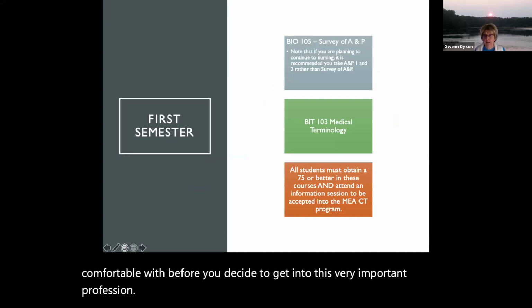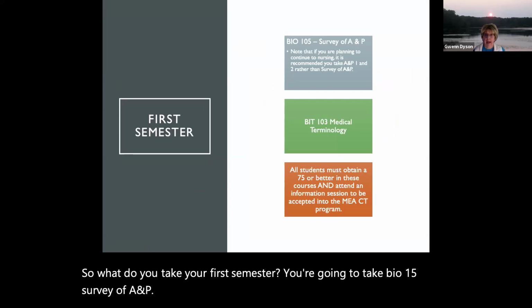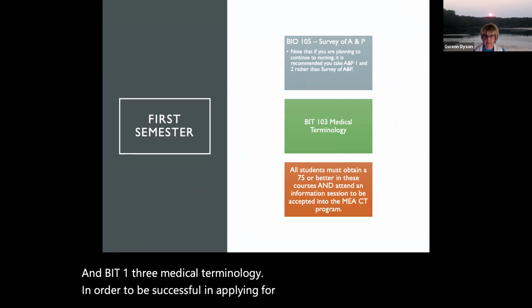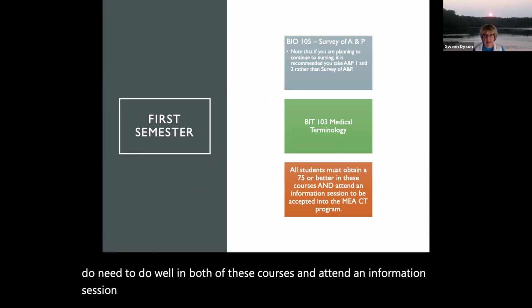So what do you take your first semester? You're going to take Bio 105, Survey of A&P, and BIT 103, Medical Terminology. In order to be successful in applying for the medical assisting program, you do need to do well in both of these courses and attend an information session. This is your information session, so you're already partway there.